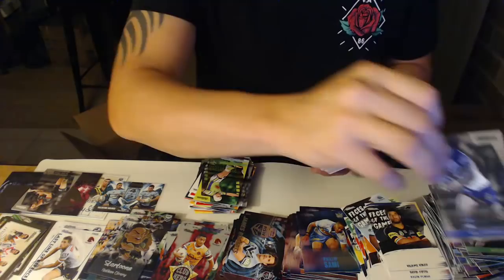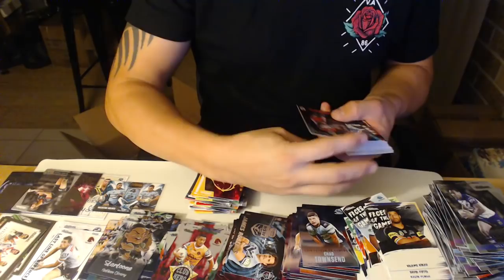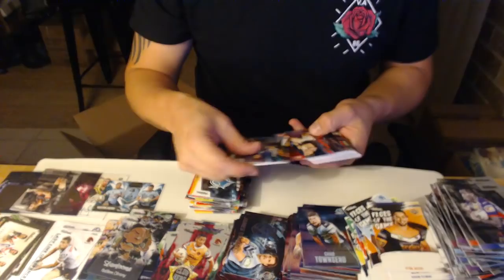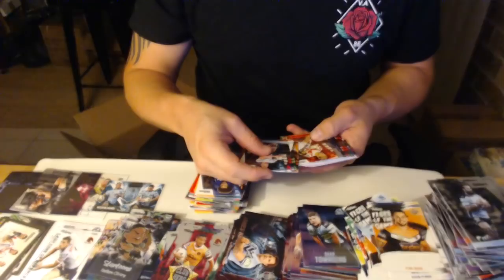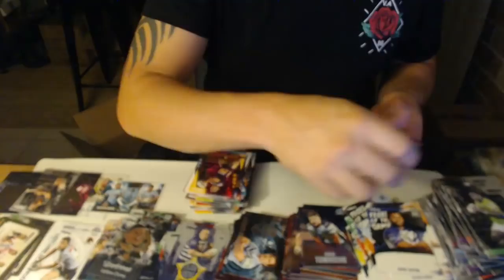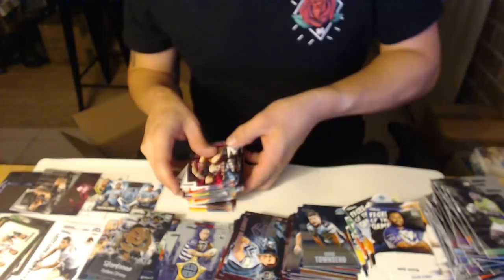Chad Townsend. Cameron McGuinness. Josh Alloway. Daniel Saifidi. Aaron Woods. David Clemmer, club hero. Papali. Reese Martin. Josh Papali. And we did not find a second signature.